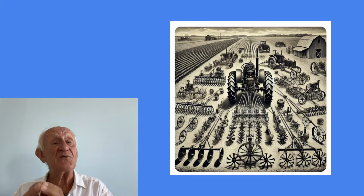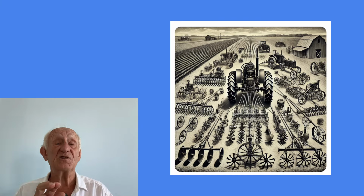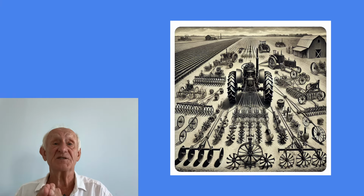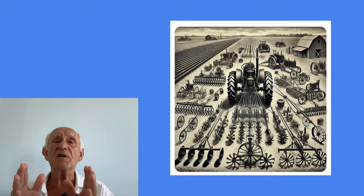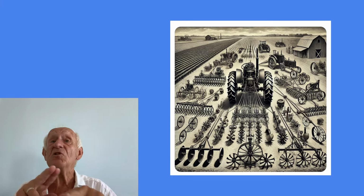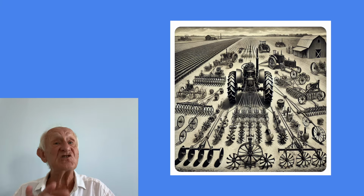In 1925, Ferguson was granted a patent for this three-point hitch, and it became the basis on which he built his future success. It was a key to unlocking the puzzle of how to connect power to implements and became the dominant design, one which is still widely used today.